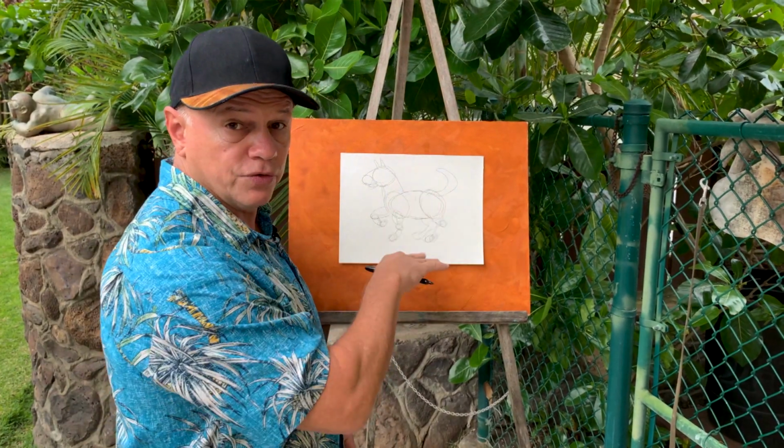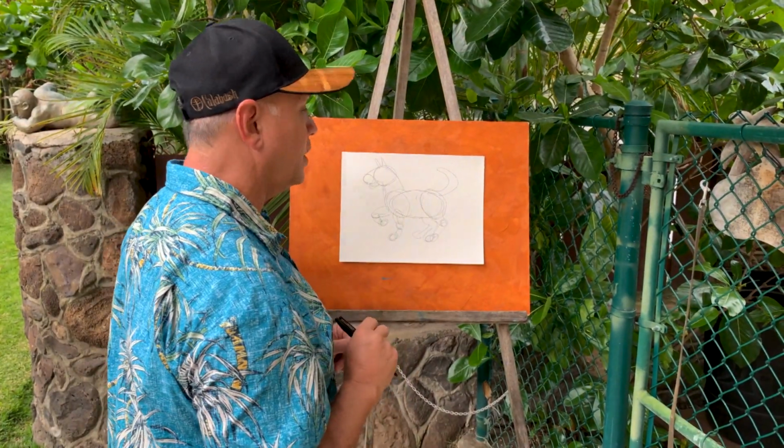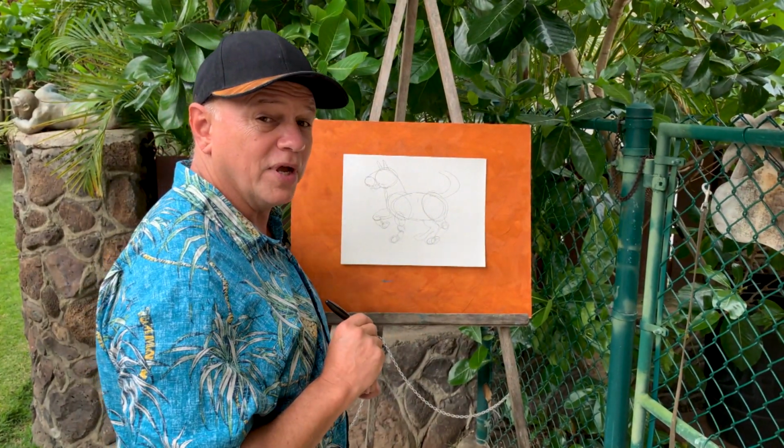So now I'll take this drawing that I did to form up my poi dog, and I'll go over with a little bigger pen, okay?